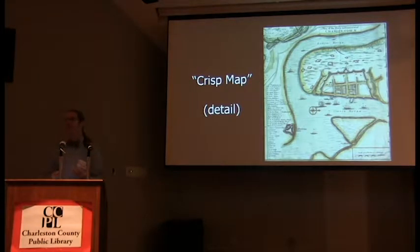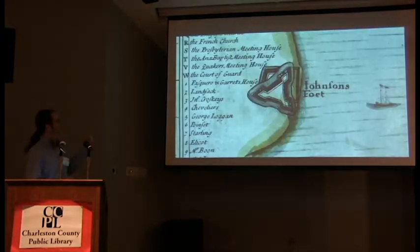So this is the first printed map of the peninsula, but if you look carefully, on the left side of the map, it shows James Island as well. And there's a triangular feature there that's labeled Johnson's Fort. And that's right where Fort Johnson is today, at the end of Fort Johnson Road on James Island. The fort evolved over the course of the 18th and 19th century, and the fort is completely gone today, covered with buildings, scientific research buildings.